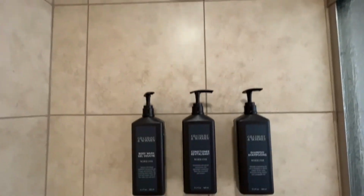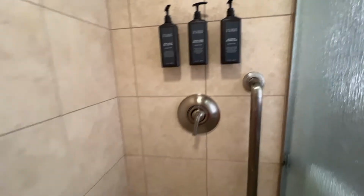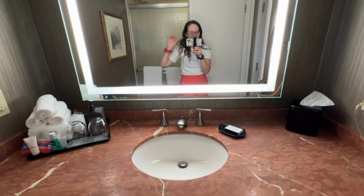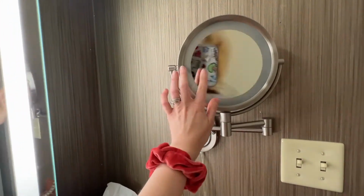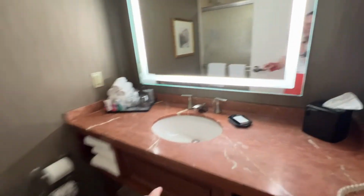Here's a look at the shower head. And the basic toiletries there. We'll note that there is a lip to get into the shower. So you've got the one sink, hand soap, tissues, and you've got a lighted mirror. That's nice. So a pretty standard bathroom. I do like that this mirror is lighted.